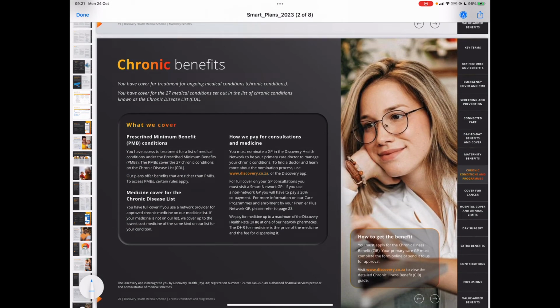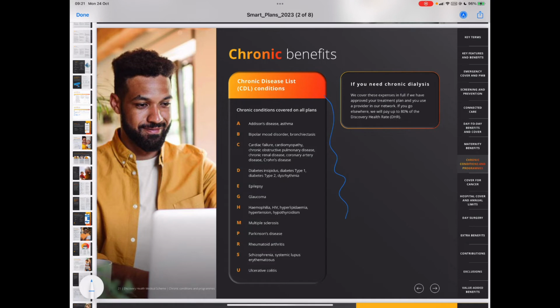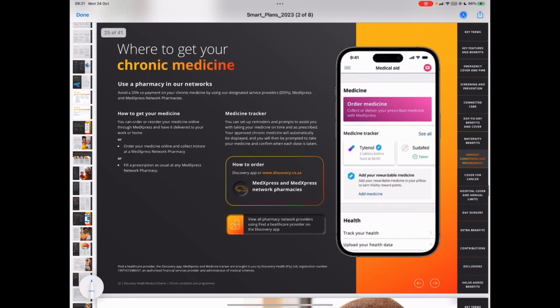You do have cover for chronic medicine. Please take note that you have to use the allocated pharmacies and formularies to obtain chronic medicine on all three of these options. So if you do have a chronic condition, these are the conditions that you've got cover for, please reach out to our offices so that we can make sure that you optimize this benefit, use the correct pharmacy, get the right medicine, and get the most benefit out of this. The Discovery pharmacies are your MedExpress network pharmacies, and if you use them, you can also order medicine online.